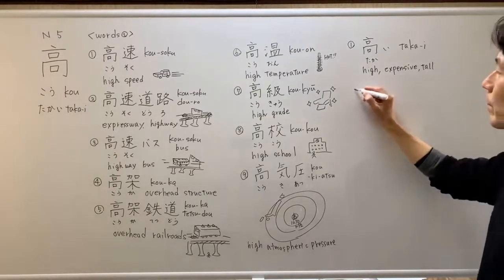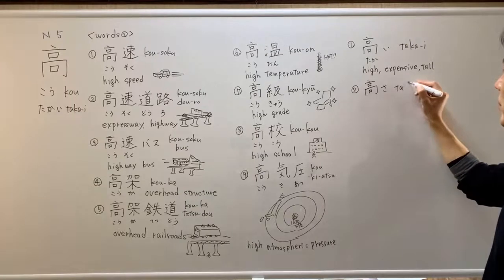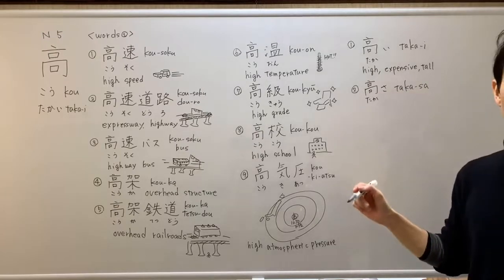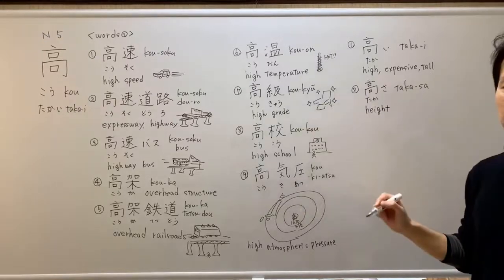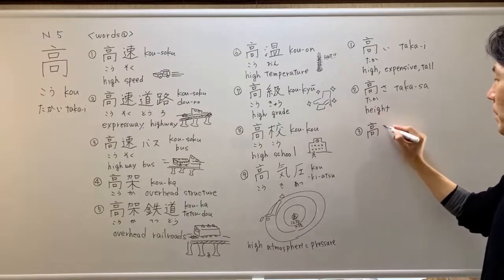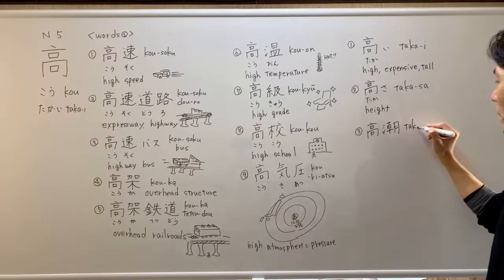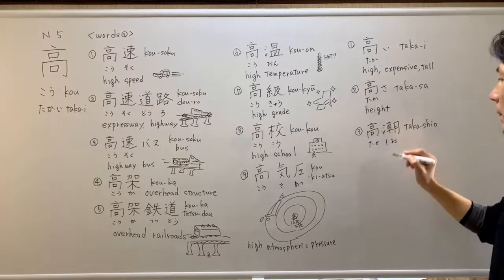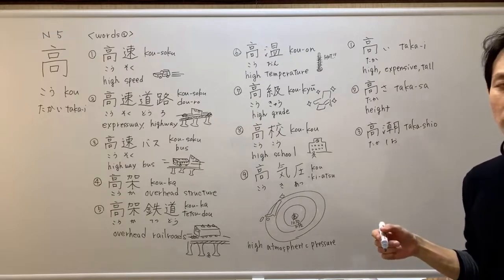And next, takasa. It means height. Number 3, takashio. It means high tide or storm surge.